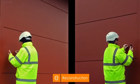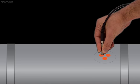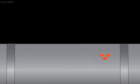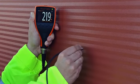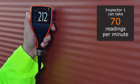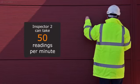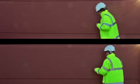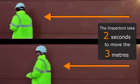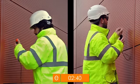Imagine two inspectors who are carrying out identical inspections. The specification states they need to take 3 spot measurements every 3 meters, or 10 feet. One inspector is using an Elcometer 456 coating thickness gauge that takes 70 readings per minute. The other inspector is using a gauge that takes 50 readings per minute. Let's assume that it only takes 2 seconds for each of them to move the 3 meters, which I know seems fast, but it is a constant.